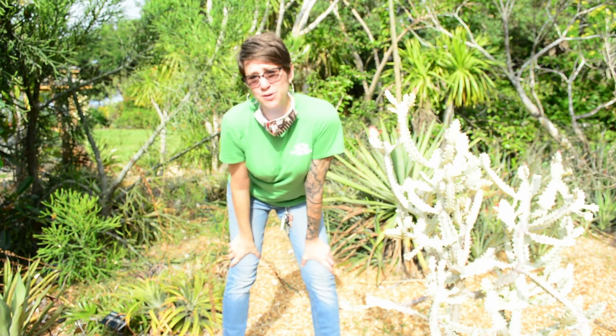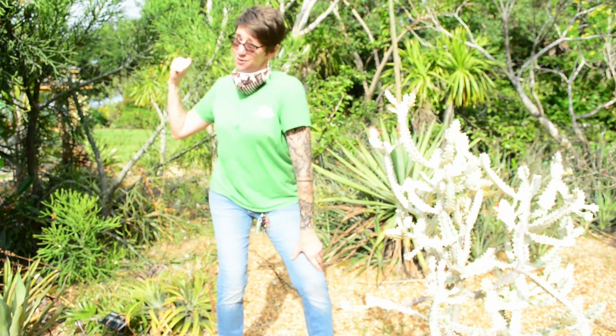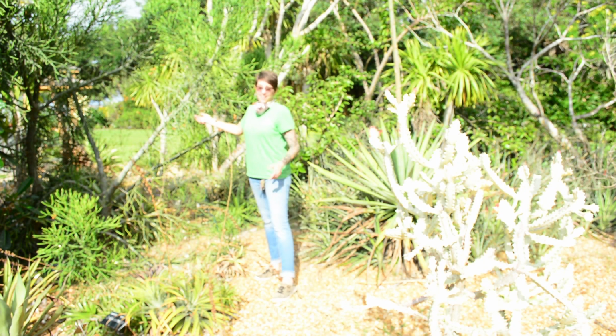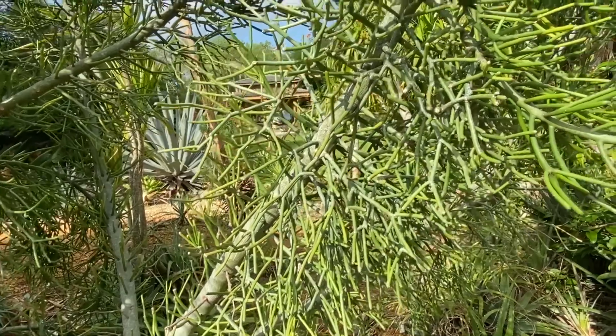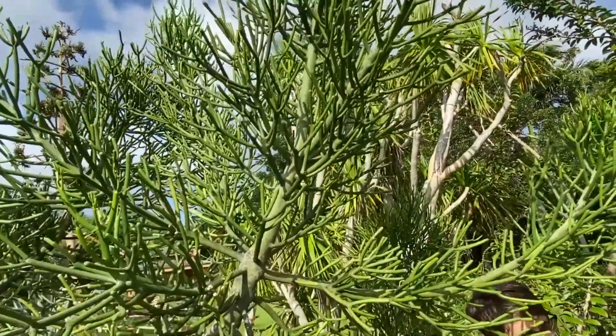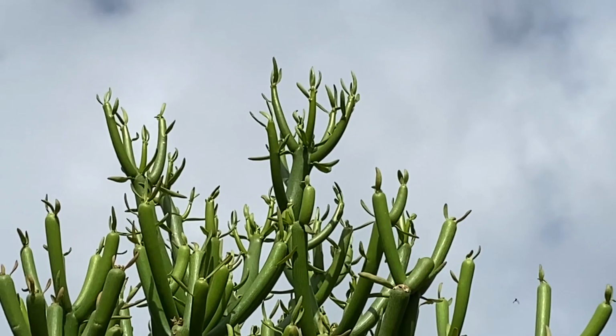Another thing to help you distinguish a cactus from another kind of succulent is with the pencil cactus behind me here. Again, the common name says cactus, but it is a euphorbia. But you can see that it has little tiny leaves at the very tips of its branches. Cacti tend not to have leaves.